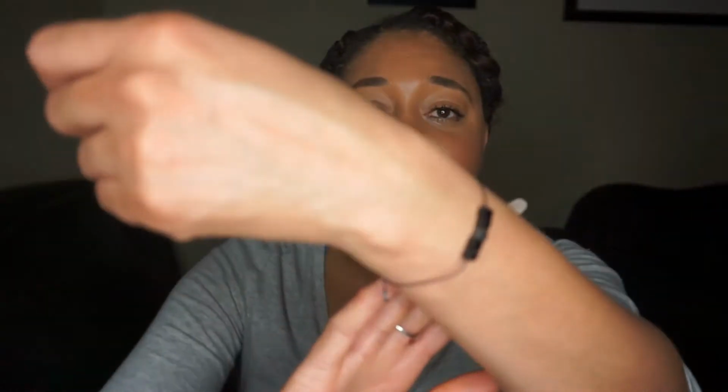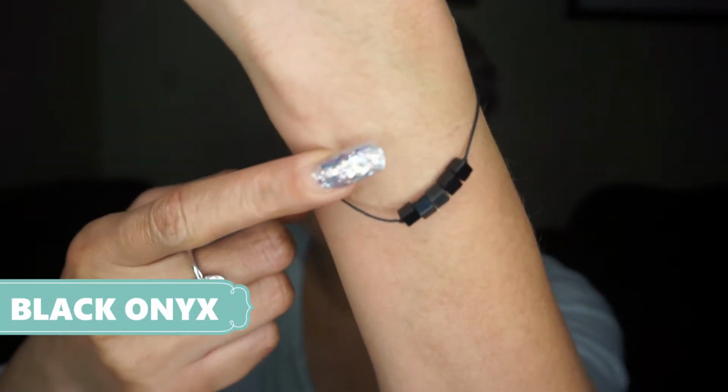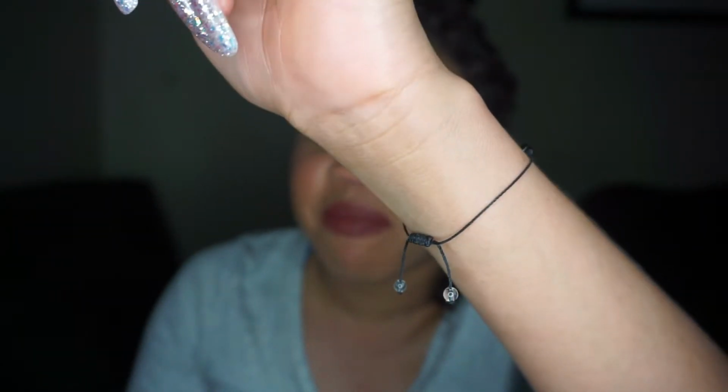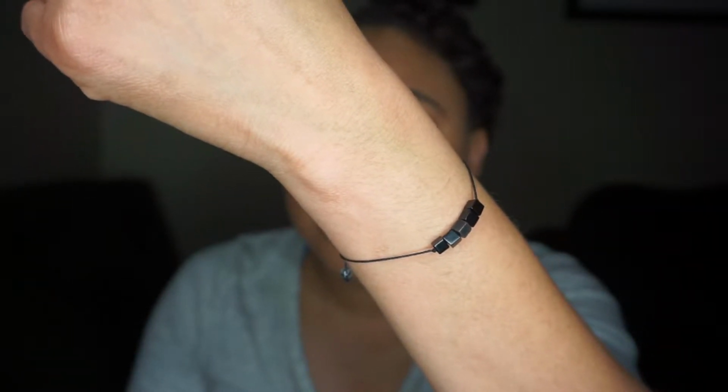The first one I want to begin with is a new baby of mine, and this is a black onyx stone. It's a nice bracelet, about 4 stones on a little nylon string, and on the back this is the adjuster. This bracelet is from Peace of Mind Inc. It is a lovely Etsy shop. I will leave the links down below.